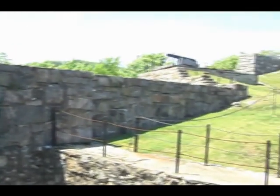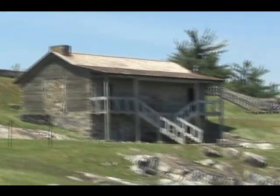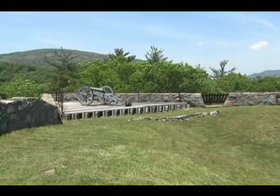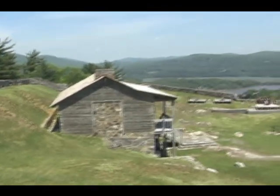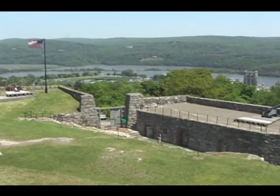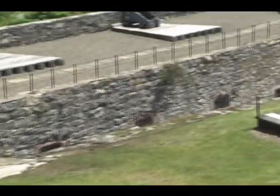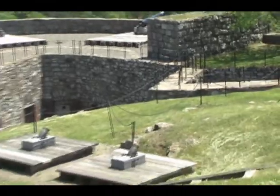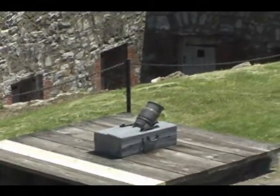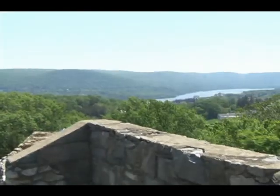Okay, some sort of large pit here. Not clear what this is for. Maybe it's like a magazine to keep explosives. Okay, I think I'm just about at the highest point on Fort Putnam. What a beautiful day. Terrific view. There's the casement. The casement runs all along here. We have what essentially, I guess, is the equivalent of mortars. And the view back south.